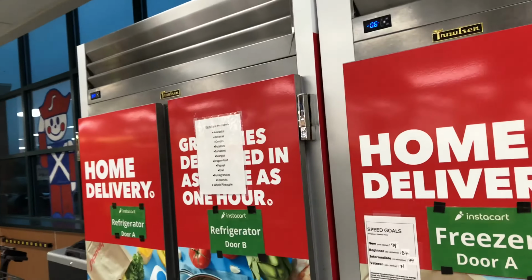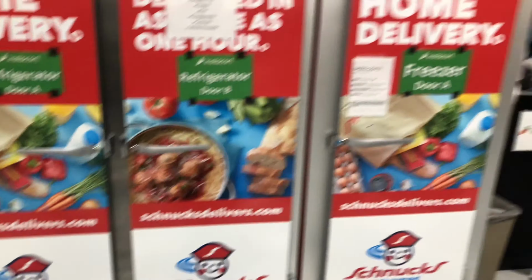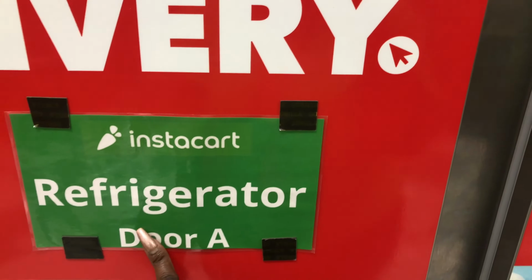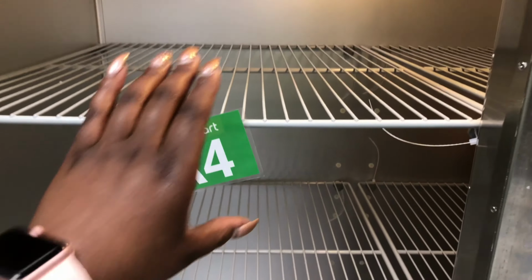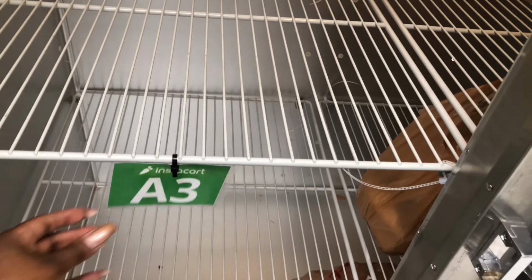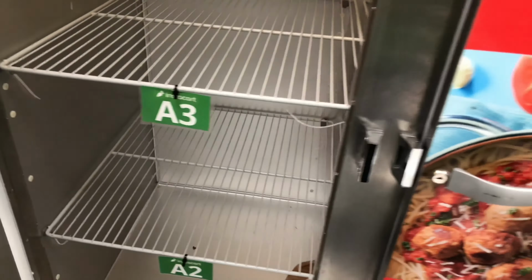Every store will have, depending upon how big your Instacart store is, 2 refrigerators and 1 freezer. They are all labeled, because on the app, and I will show you in a minute, they are labeled as to what refrigerator you have them in and what shelf you have them on. All the refrigerators are labeled with numbers, so there's A4, A3, of course this is A2, and then that's A1.